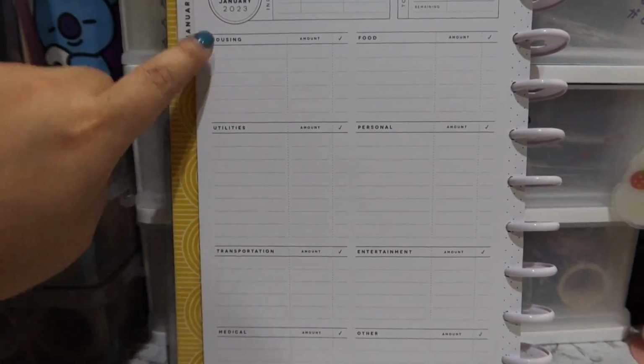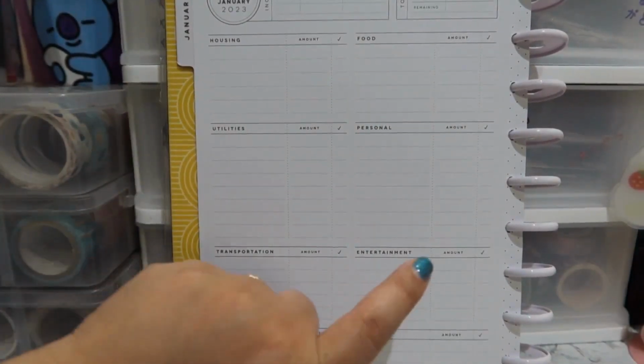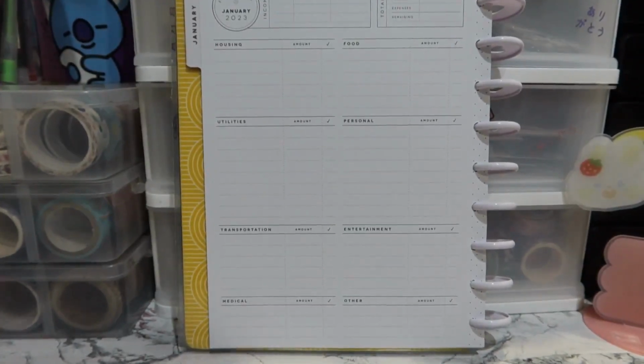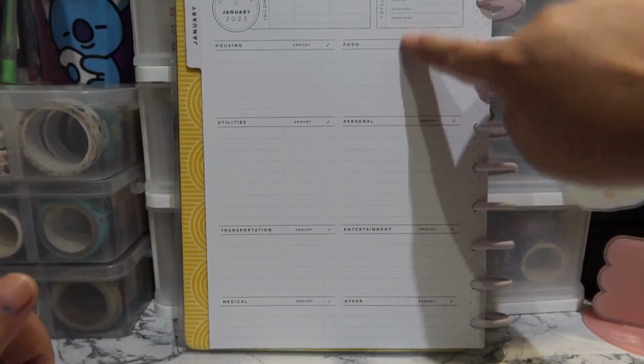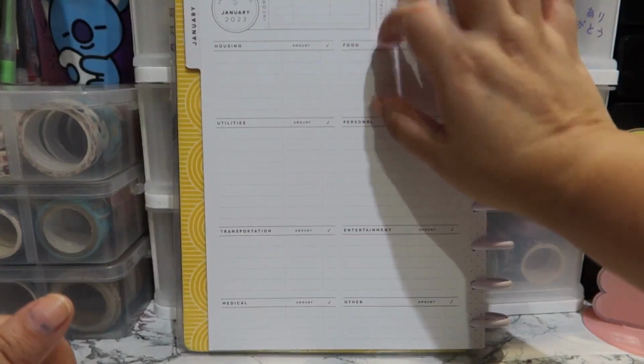And then you have housing, food, utilities, personal, transportation, entertainment, medical, and others. Ooh, I love that. Because I'm one of those people where I don't know where to categorize things. And they do it for you. I'm sure here I'm going to have a little bit of a problem. This is food because we spend so much on food. But this is a good way to actually track.